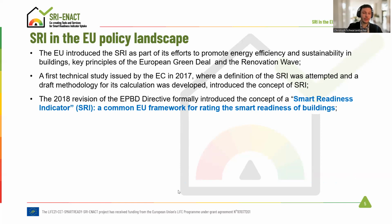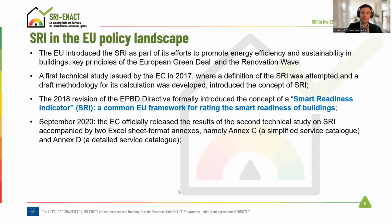And then in September 2020, the European Commission officially released the results of a second technical study on SRI, which were accompanied by two Excel formatted annexes, namely Annex C, which is about a simplified service catalog, and Annex D, a detailed service catalog. We will hear some more about that from my colleague Apostolis later on in the methodology part.